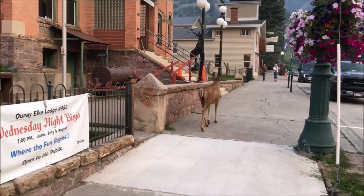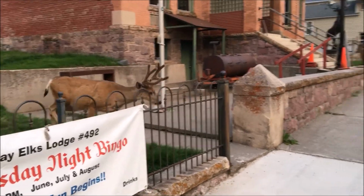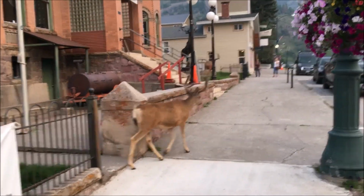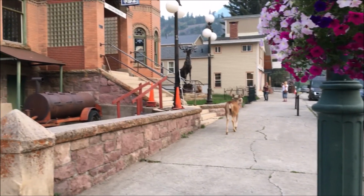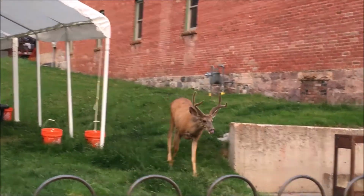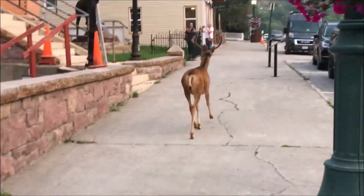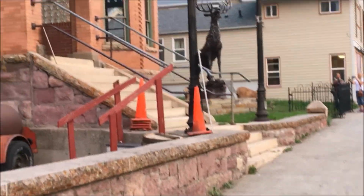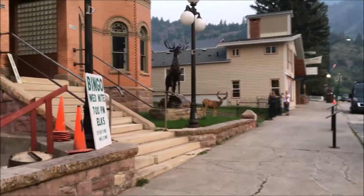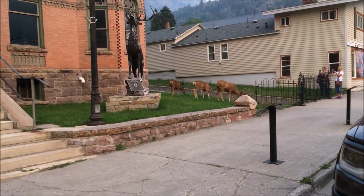Look at this! He's walking down the sidewalk. Hey, there's more! Look, they're hanging out with the statue! Okay, he's going to go hang out with his buddies. Go that way. There you go. Look at that. Who's hanging out? Hanging out here in Ouray. That's freaking awesome.